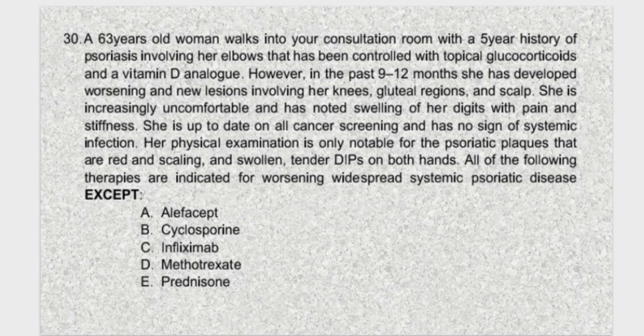Question number 30. A 63-year-old woman walks into your consultation room with a 5-year history of psoriasis involving her elbow that has been controlled with topical corticoids and a vitamin D analog. However, in the past 9 to 12 months, she has developed worsening and new lesions involving her knees, gluteal region and scalp. She is increasingly uncomfortable and has noted swelling of her digits with pain and stiffness. She is up to date on all cancer screening and has no sign of systemic infection. Her physical examination is only notable for the psoriatic plaques that are red and scaling and swollen tender tips on both hands.